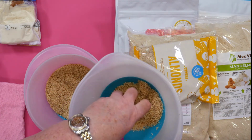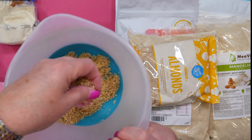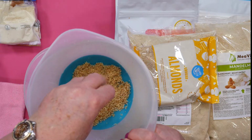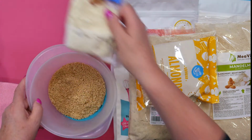So you will get excess after you've sieved that, that you just cannot use. I don't know whether Simon can see. We're looking at it, Carol. Yeah, so it's quite thick, that. So that's what you have to take off, okay? So again, look at the two different colours.